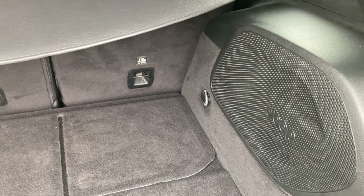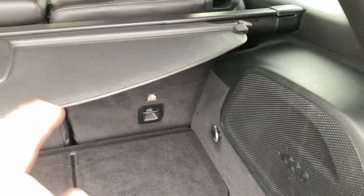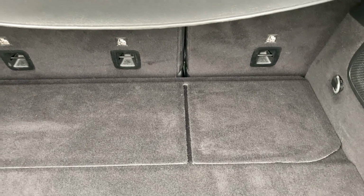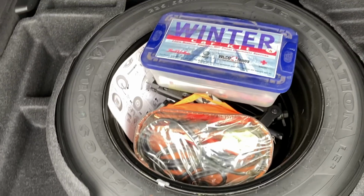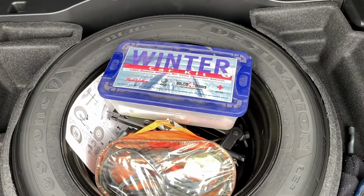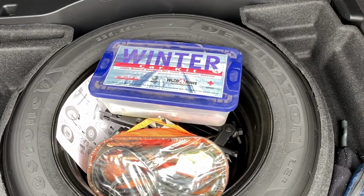It's kind of like a faux surround sound that simulates a true surround sound. So subwoofer here and 9 speakers in the car to give you pretty good bass and a feeling of clarity for the audio system. Has under storage here. So my dad has his winter kit and jumper cables, but it also has a tool kit and the full-size spare tire, which is really nice because with four-wheel drive vehicles you don't want to put on too small of a spare because it'll mess up your four-wheel drive system.